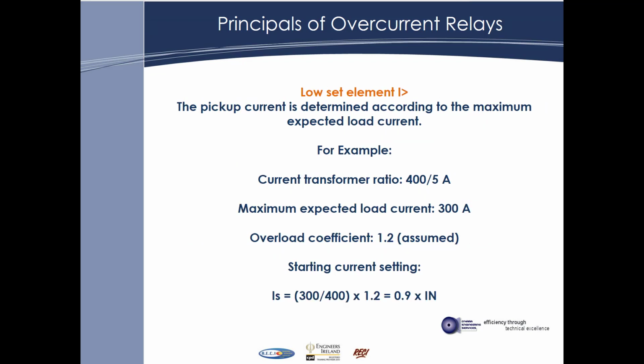Principles of overcurrent relays. Low set element. The pickup current is determined according to the maximum load current. For example, with a current transformer ratio of 400 to 1, maximum expected load of 300 amps, and an overload coefficient of 1.2 assumed, the start current setting would be Is = 300/400 × 1.2, which is 0.9 times In.